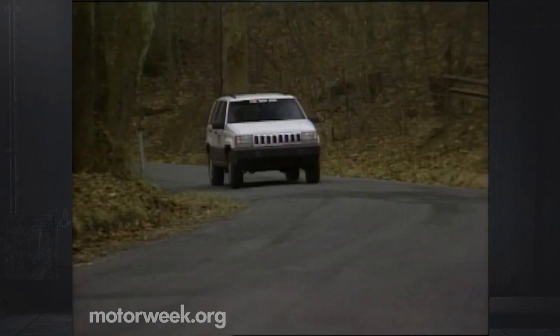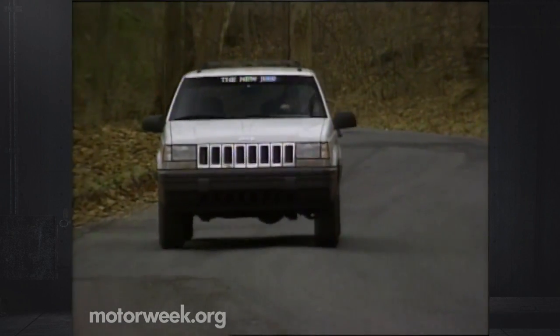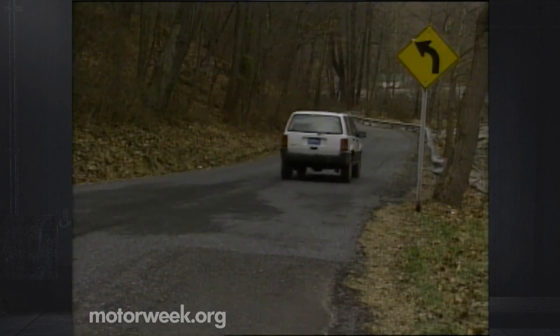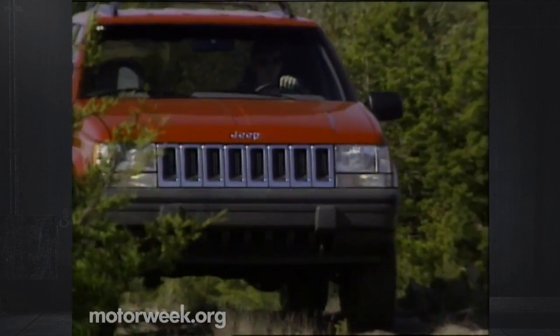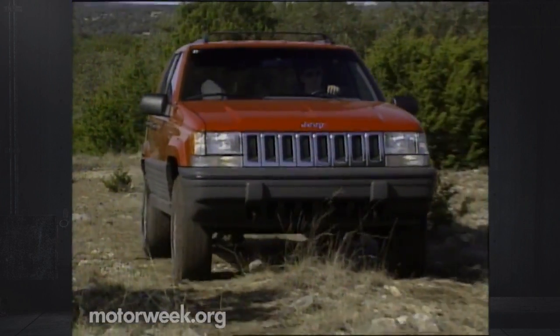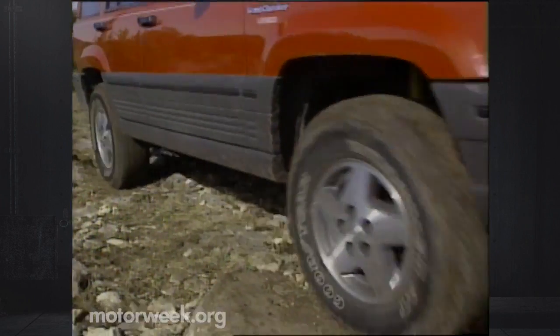If it sounds like we're enthusiastic about the Grand Cherokee, it's because we are. Jeep rose to the challenge presented by its formidable competitors and produced what may well be its best vehicle ever. Now it's up to every other manufacturer to go back to the drawing board and come up with a design as versatile and balanced as the Jeep Grand Cherokee. We'd say that they've got their work cut out for them.